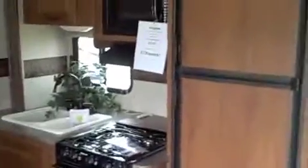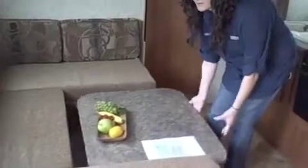You'll notice the kitchen is in the slide room. Nice sized kitchen with a double door gas electric refrigerator. You have a U-shaped dinette, easy fold table, very spacious bathroom with tons of storage. There is more storage back behind me, along with a glass enclosed shower.